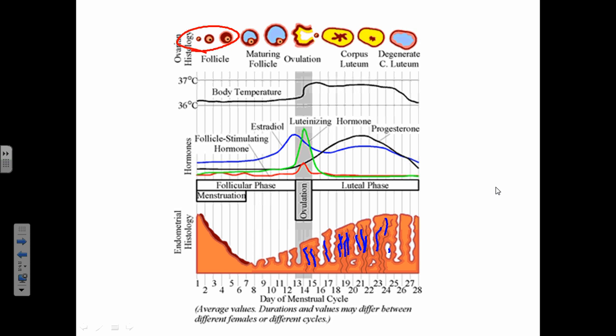FSH is causing this follicle to grow. What does the F stand for? Follicle stimulating. It's making it grow. LH, remember, stands for luteinizing hormone. Now you might understand why it's called that. Because what does it cause to happen? It causes the egg to pop out, meaning what is now there? Corpus luteum. That's what's called luteinizing hormone. It causes the corpus luteum to be formed. Those both drop back down quickly to where they're supposed to be.